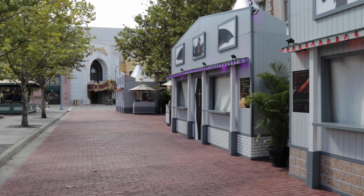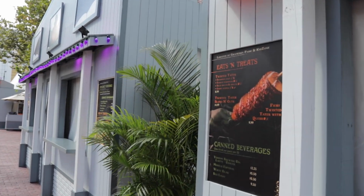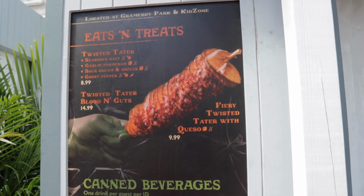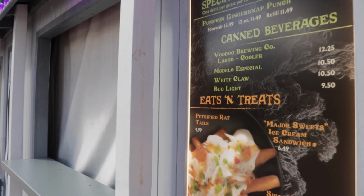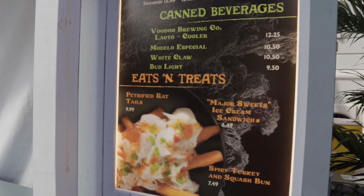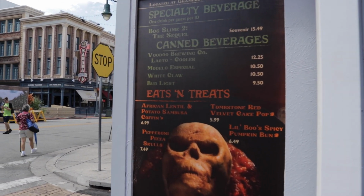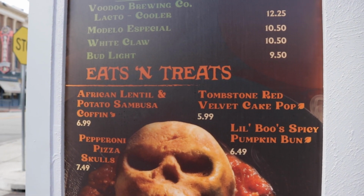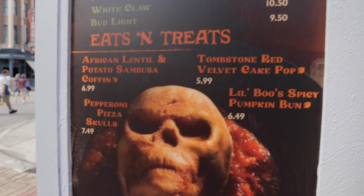This is probably the calmest this street is going to be once the event actually starts. So there are a couple booths right here. Of course, they have the Twisted Taters, and then the Twisted Tater Blood and Guts, and then the Fiery Twisted Tater with Queso, and then Petrified Rat Tails, Major Sweets Ice Cream Sandwich, and then a Spicy Turkey and Squash Bun. And then finally, at the very end of the street, they have an African Lentil and Potato Sambusa Coffin, a Tombstone Red Velvet Cake Pop, Lil Boo's Spicy Pumpkin Bun, and Pepperoni Pizza Skulls.